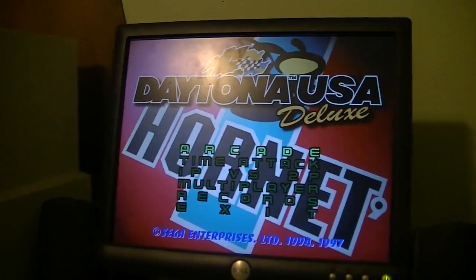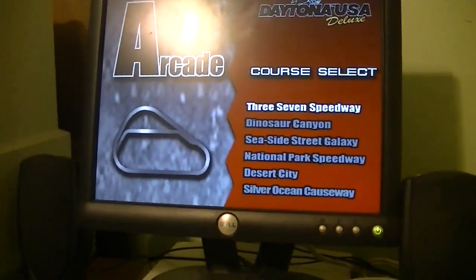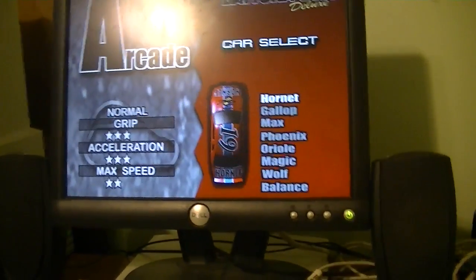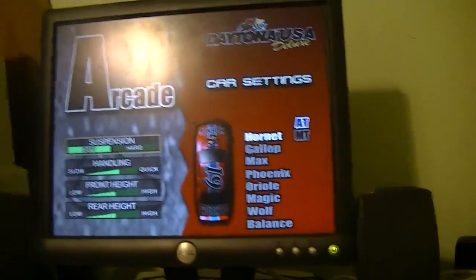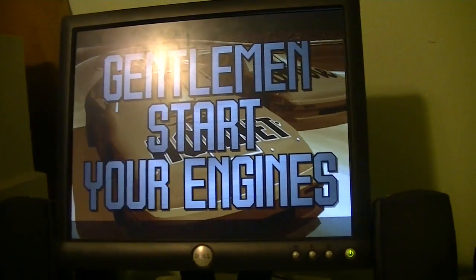Let's see, we will do an arcade game. Make it authentic, just like an old-fashioned arcade. We'll keep it simple and do the 3.7 Speedway. We'll go with the Hornet. Again, keep it simple. Automatic transmission because, sadly, I don't know how to use a manual. Gentlemen, start your engine. But what if we don't want to start our engines, big shot?